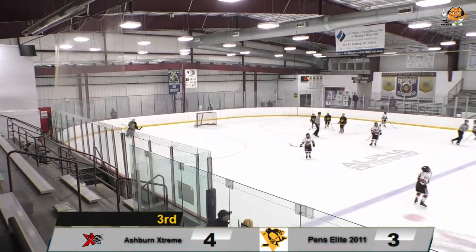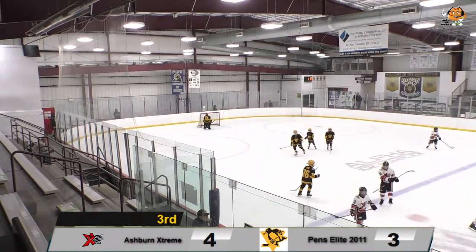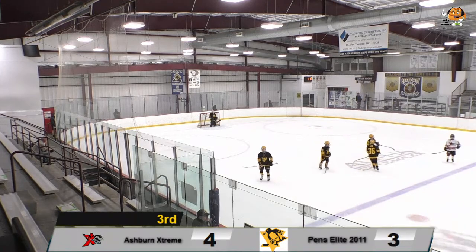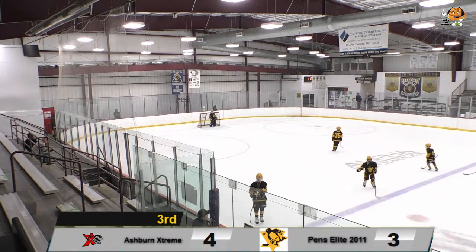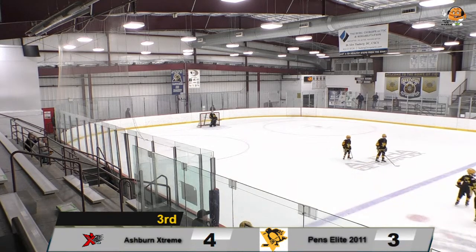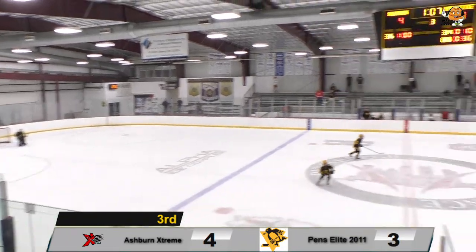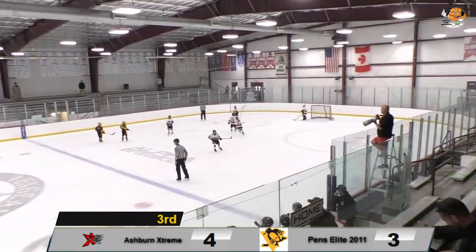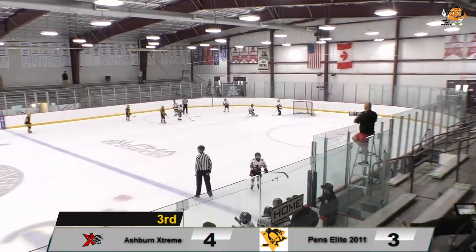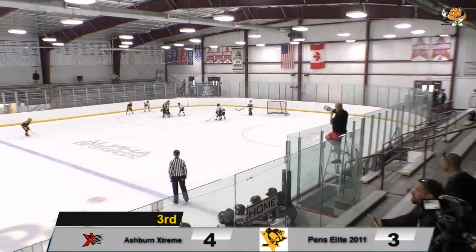4-on-3 hockey for 10 seconds. The faceoff's going to come the whole way back to the Ashburn zone. In 10 seconds, the Pens are going to make it 4-on-4. And then 26 seconds after that, the Pens are going to have a 24-second power play with a little less than a minute, 50-some seconds, left in the game. With about 7 seconds left in the game, it'll end.